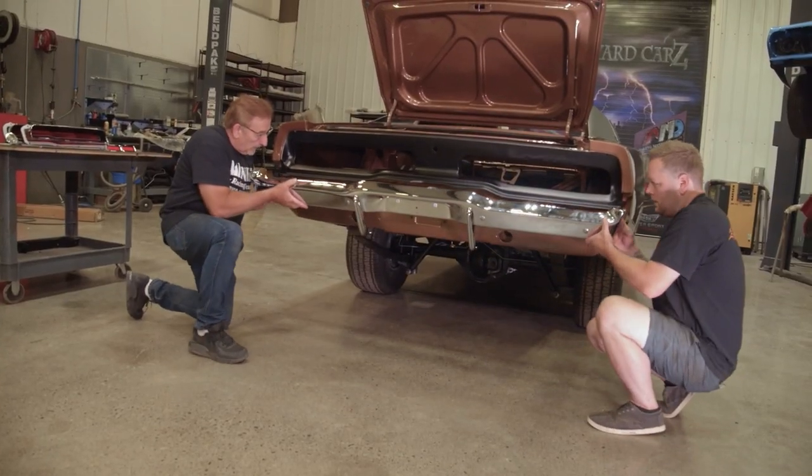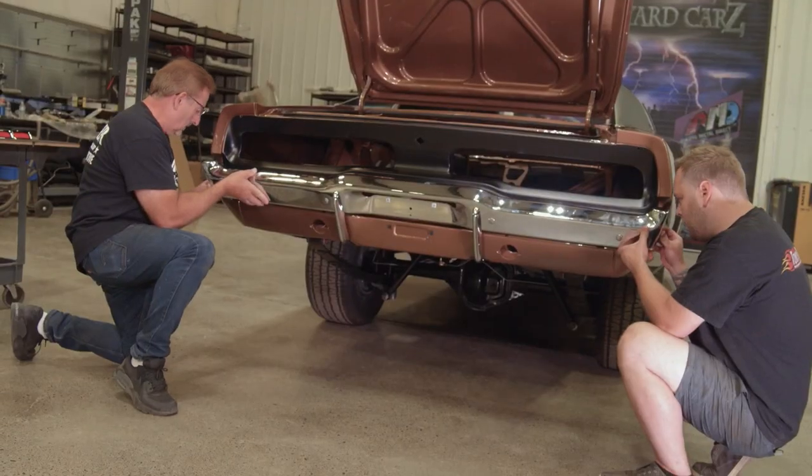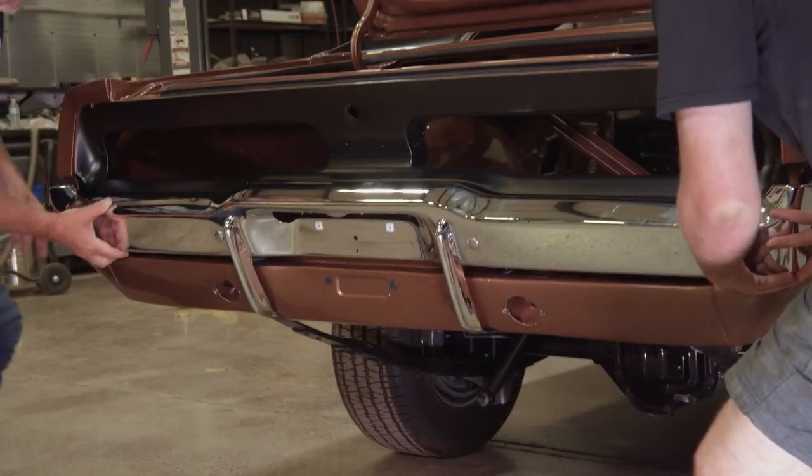So we just got to be mindful of the lower brackets, don't scratch anything, come up through the hole openings. I'm lined up. I am too. Just get them started in there.